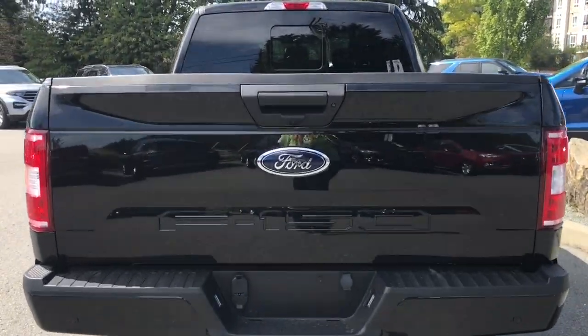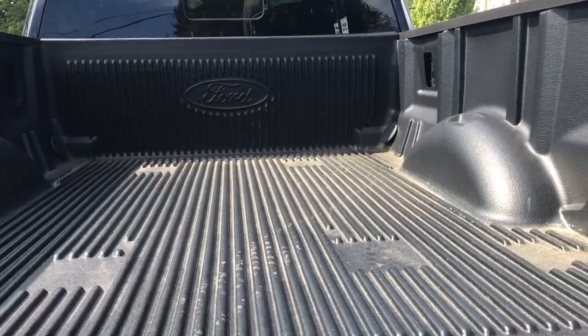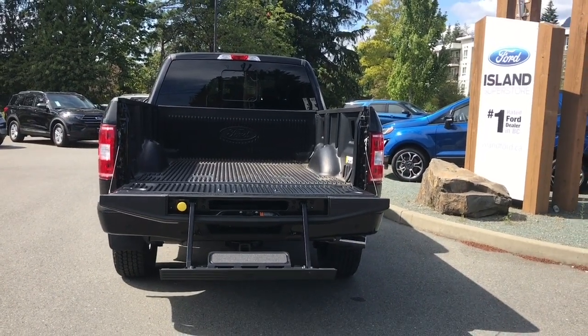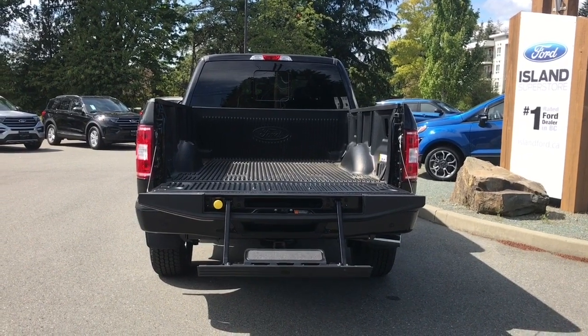When you're ready to open up the tailgate, simply put your hand in the latch. Inside, it's a nice lined box, tie downs in all 4 corners, as well as Box Link, and you also have a tailgate step. And then when you're ready, just close it up, lock it up, and walk away, or jump in and head out on your latest adventure. And on your fob, you have remote start.